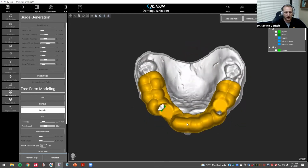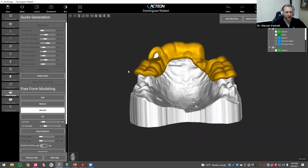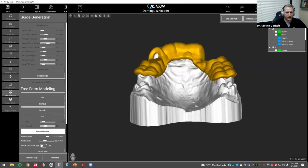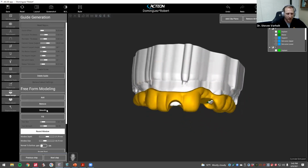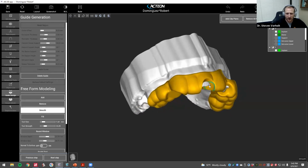And then if you're a surgeon that likes to have a window so that you can confirm seating, which I would always recommend, we can also add a window to our guide. So in this case, if we're doing a full arch guide, a window straight in the middle would be really nice. That's just so in the mouth, when it's seated, we'll be able to very obviously see that this area is all the way down and this area is all the way down.